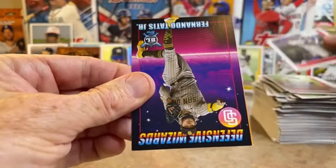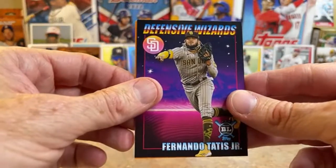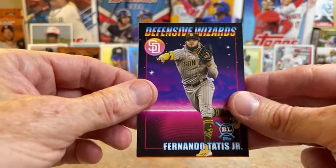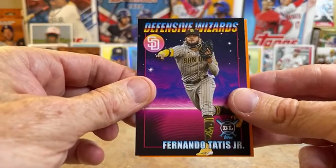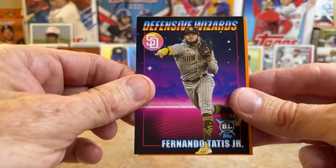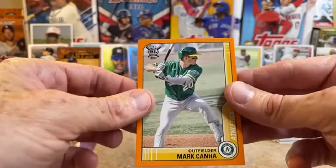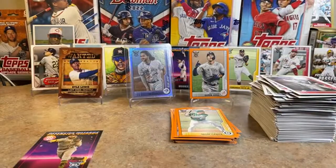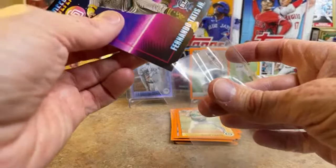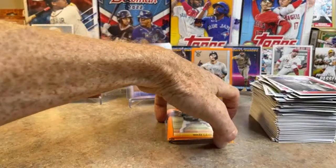Justin Turner, and then we have, yes indeed, cue the band. There was something in the air that night. The stars were bright. Fernando, that is defensive wizard Fernando Tatis Jr. And we're going to end things off right here with an orange parallel Mark Canha. So let's get our friend Fernando in the sleeve, and we'll put him up there with himself. Fernando, meet Fernando. So there you have it.